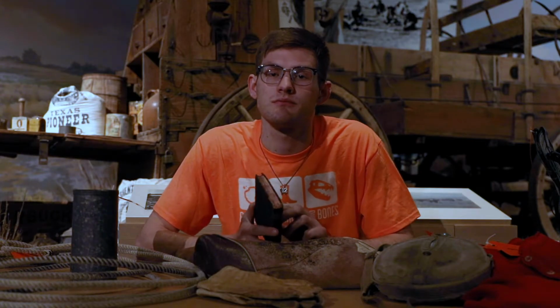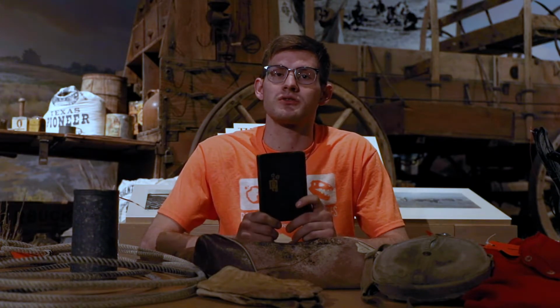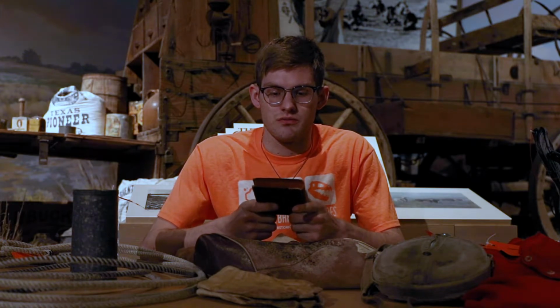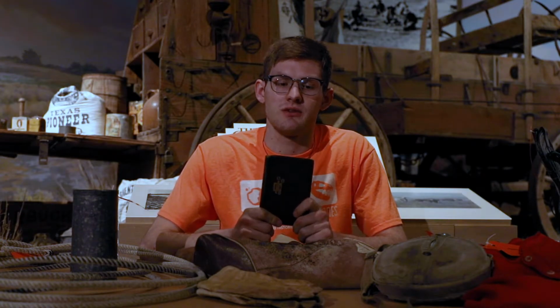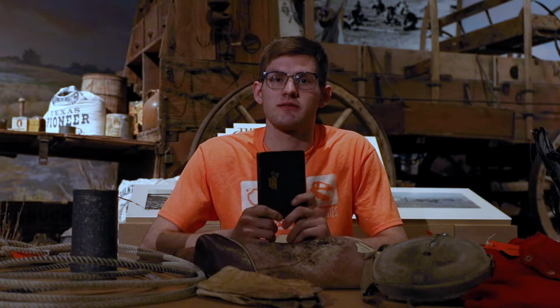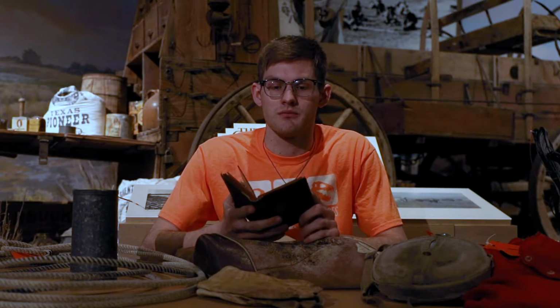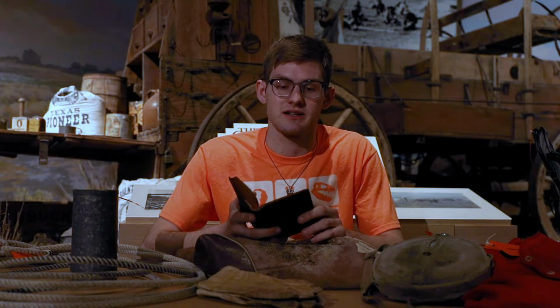Cowboys were usually pretty religious, so this is a daily devotional. It has daily thoughts and prayers in it. So it's a book of Psalms, and cowboys would lay down and before they went to bed read a devotional. They're dated, so each day the cowboy could go to the next one on the list.